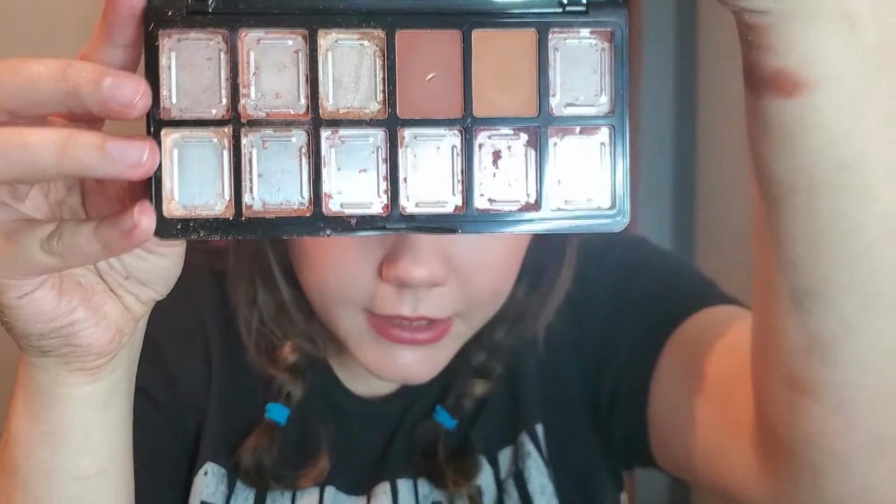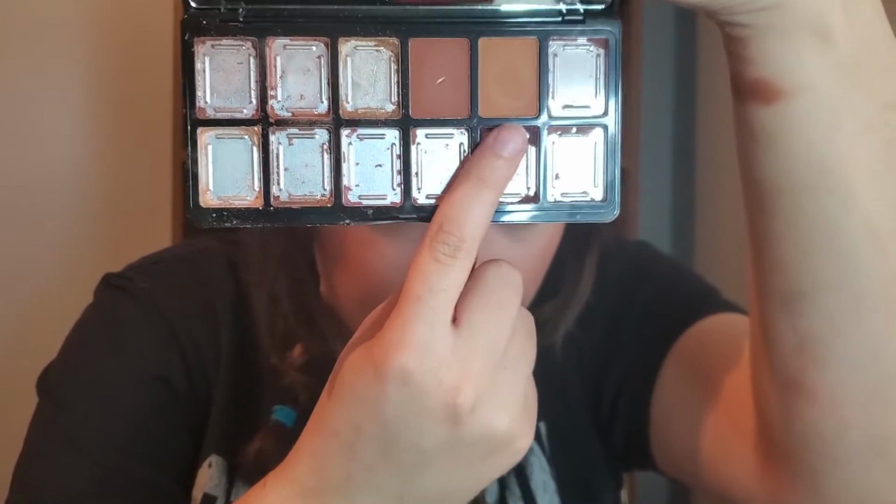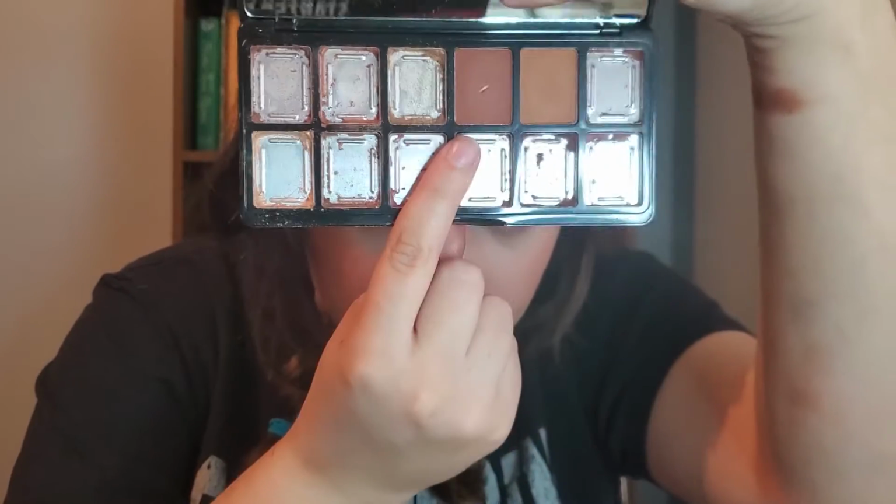The Chocoholics I use more than this one. This is the LA Girl Get Feverish eyeshadow palette, and I did depot all but 2 of these shadows. And the 2 that I left are these 2 right here, a burnt orange color and this brick color, both mattes. Very creamy. I love the LA Girl formula.